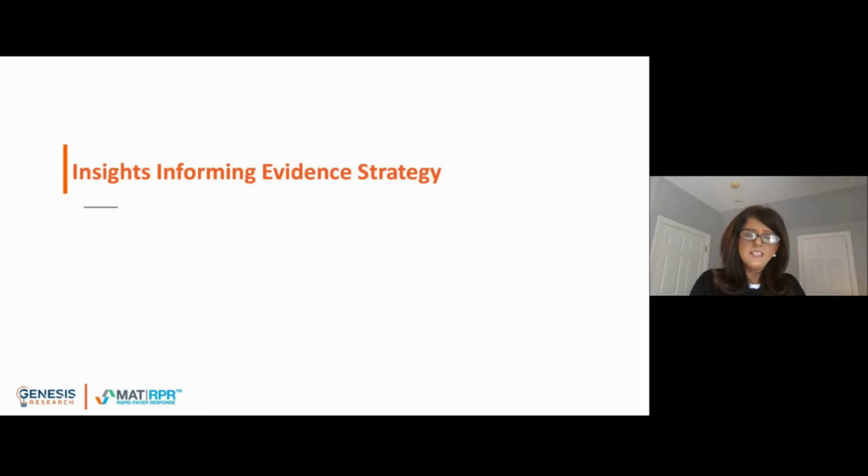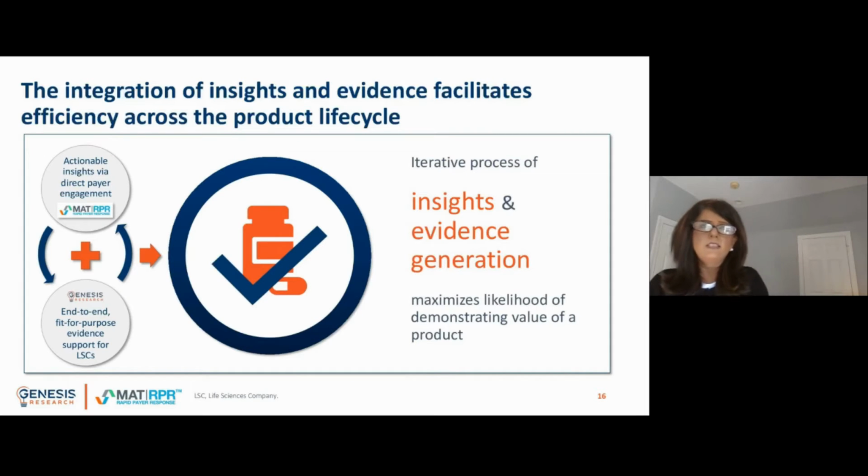So as you can see, multiple trends already exist which motivate life sciences companies to use insights and inform their evidence strategy. Now, what I'm going to show you here is how the integration of insights and evidence essentially facilitates efficiency across the product life cycle.